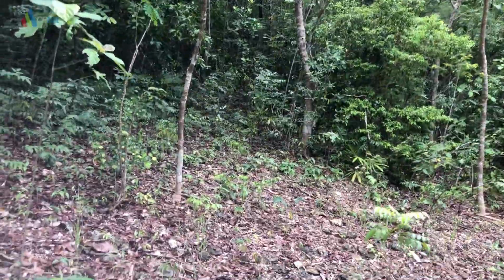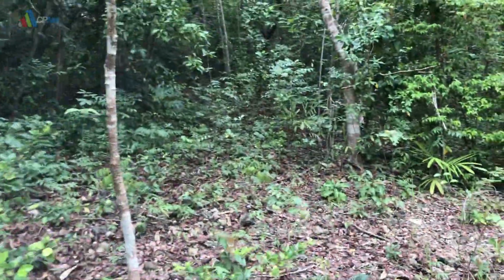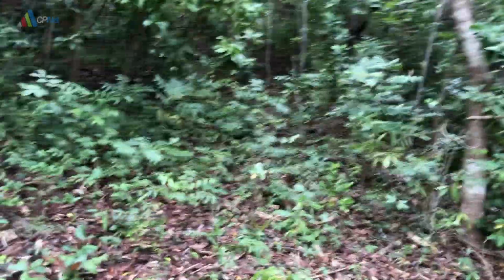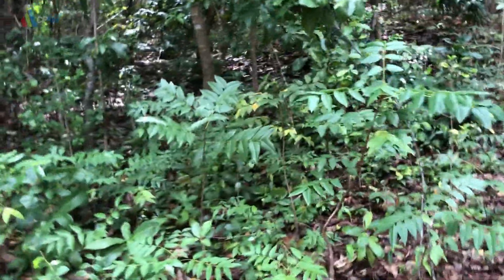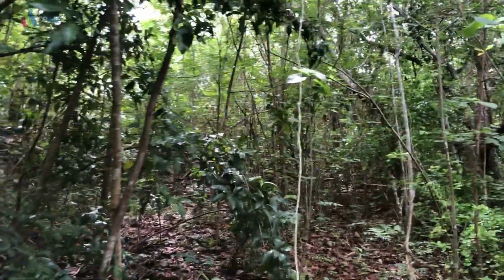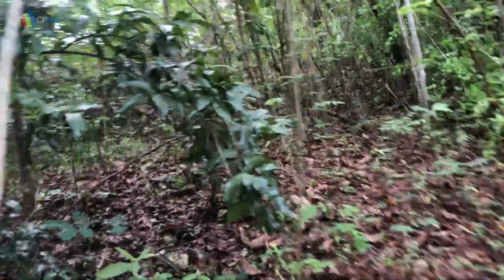Ooh, very loose footing, so gotta be careful. But there does seem to be a track here. I tell you, this is my Sunday morning hike. As you can see, all uphill. Now, I'm gonna have to track through this. Taking my time.